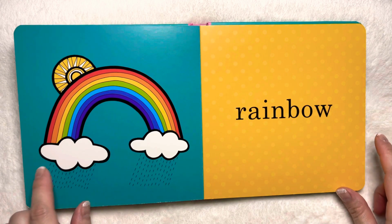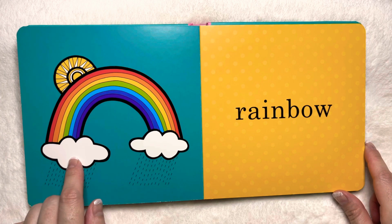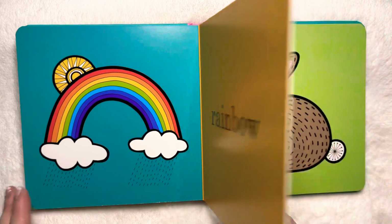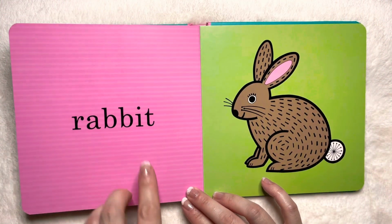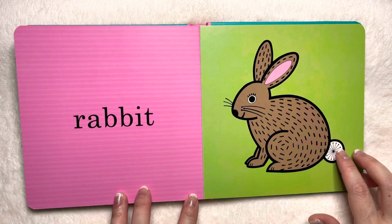Rainbow. Look at the beautiful rainbow with the cloud and the sun. Rabbit. Do you guys see the rabbit with the little cottontail?